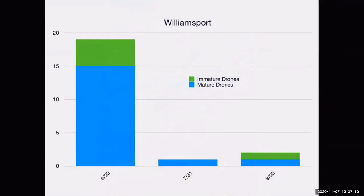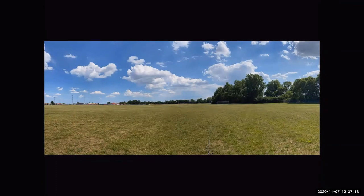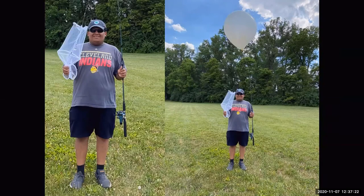And the Williamsport site. Notice the numbers of drones collected. If you look in this image, look for the forage nearby. In this image, here are the drones that I collected during the sampling period.